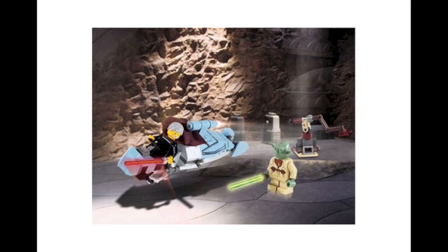But once again, the awesome two figures. Dooku's exclusive to the set. I think that's really cool as well. Then the speeder bike has some pretty rare sand blue parts, so that's awesome. The crane's pretty much alright. But definitely this was a great set, great value back in the day.